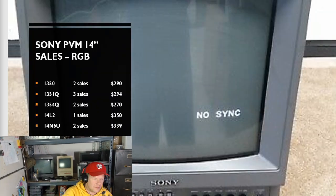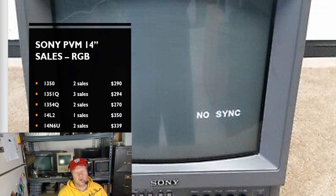All right, so let's take a look at some other Sony PVMs that are 14 inches that were RGB that sold. So we got 1350s. There was a couple sales of that monitor, and they averaged $290. So that's still a pretty good monitor in the 50 series, but it's very much the lowest end of the 50 series. So you're going to get a lower TV line count. I believe that's a 450 line tube on that monitor. Still does RGB, but it doesn't have as many of the features as the 51Q or the 54Q, which both sold for surprisingly about the same price. So that whole family of 50 series.